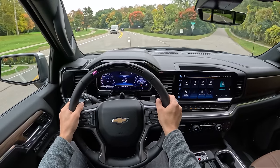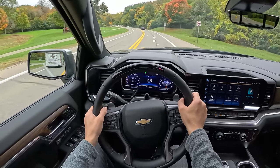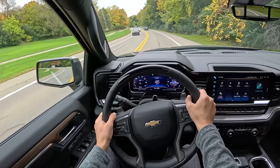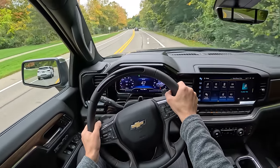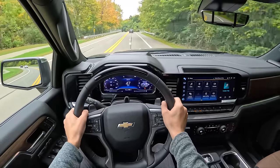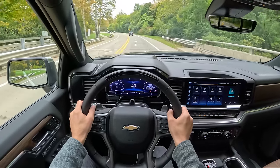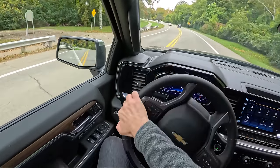This is a beautiful time of year to drive on Hines. Colors are just about to start getting really, really good. It is mid-October right now at the time of filming this. And it is a good time to be in Michigan.